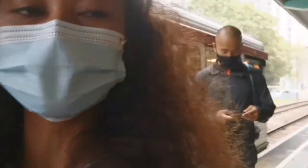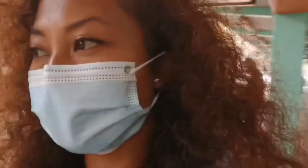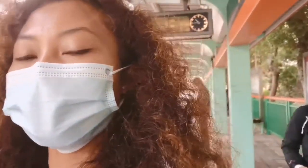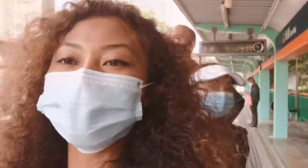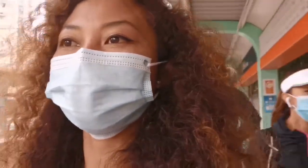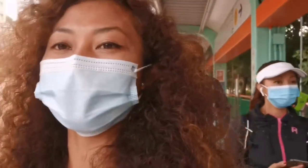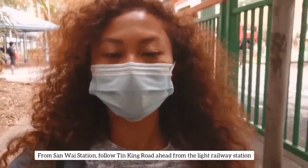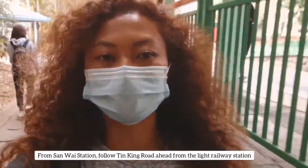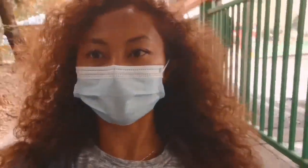So remember, once you arrive in Tuen Mun, you take exit B, and from exit B, go to platform number 1 and get the train 507. Get off in San Wai. Once you arrive in San Wai, you have to follow the Tin King Road. So that's how you start your hike.